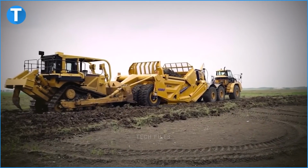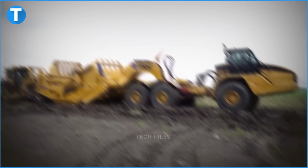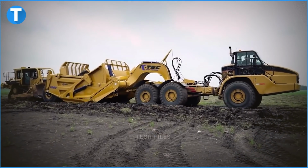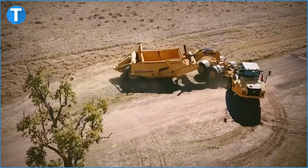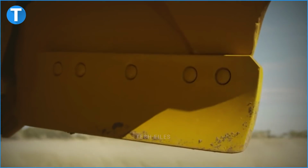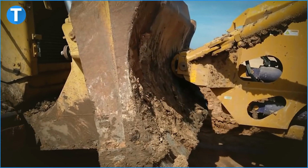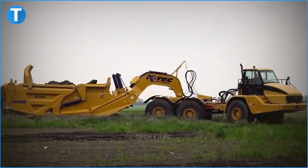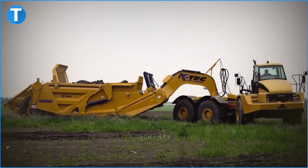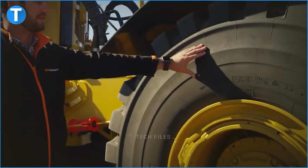The scraper has a striking capacity of 31.56 cubic meters and a heaped capacity of 48.2 cubic meters. It has a turning radius of 9.1 meters, a cutting edge clearance of 0.76 meters, a tilting rack height of 1.37 meters, and a ball to rear axle length of 10.6 meters. The 1263 ADT moves on 4 radial 29.5 R25 tires.